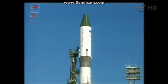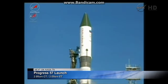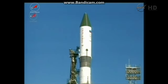This fast-track journey of the Progress to the International Space Station mimics what the Russian flight controllers have been doing on a regular basis for the past couple of years, selecting a launch date that lines up for the proper phasing for a quick journey to the International Space Station, both for unmanned Progress vehicles as well as the Soyuz vehicles that transport crew members.